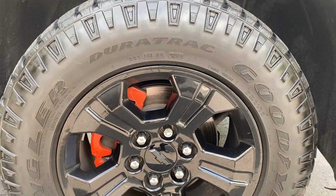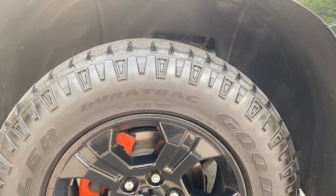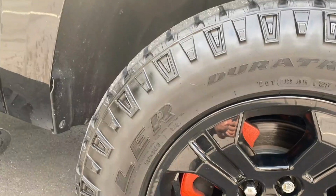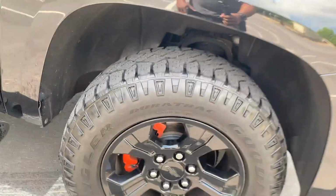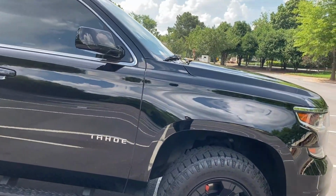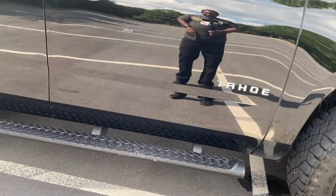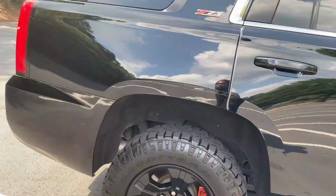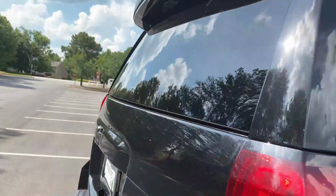So guys, one of the first things you're going to notice about the vehicle is the massive off-road tires. These are Goodyear Wrangler tires, 265/65 R18, with 18-inch blackout rims. This is the Midnight Edition. It's got some upgraded features and specs on this particular vehicle. It comes with the standard size running boards because it is the off-road package. Once again, you can see the Z71 emblems all around the vehicle.